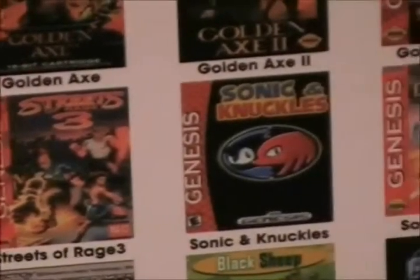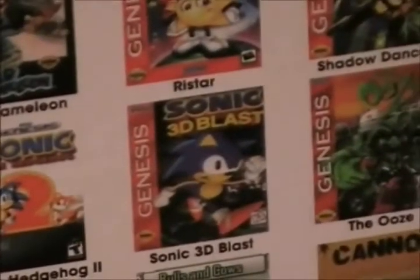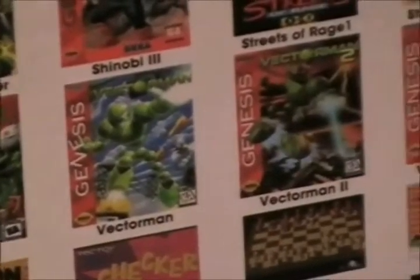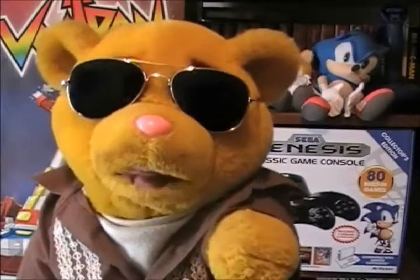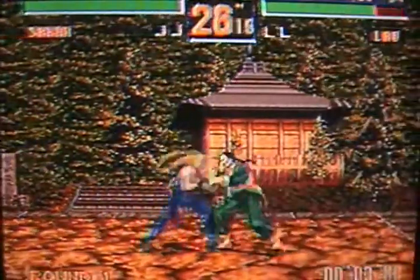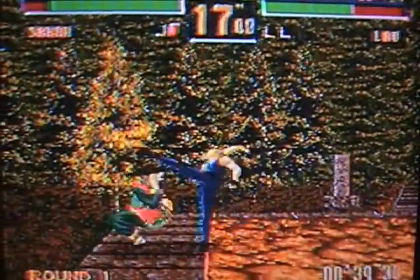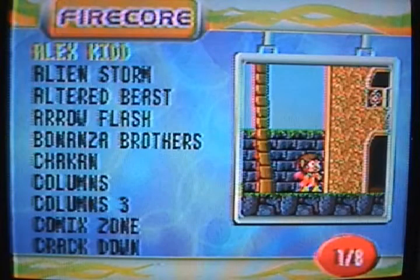It's also got Sonic and Knuckles, Sonic Spinball, Sonic 1, Sonic 2, but no Sonic 3. It's got Sonic 3D Blast, and the Ooze, and Vectorman 1 and 2, and Virtua Fighter 2, right? Yeah, but it's not the 3D version of Virtua Fighter 2. It's like a 2D version of Virtua Fighter. I mean, the selling point for Virtua Fighter is that it's a 3D fighting game. So this is a 2D, 3D fighting game? What the heck? But seriously, the Sega Genesis games on this collection are really awesome.